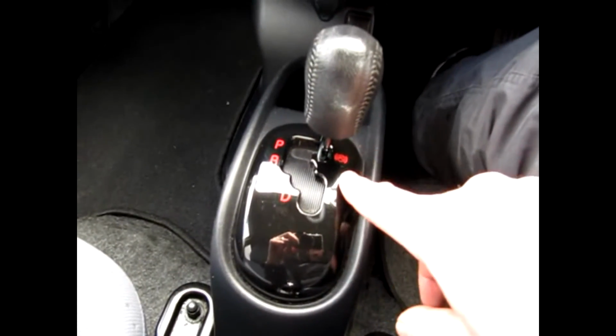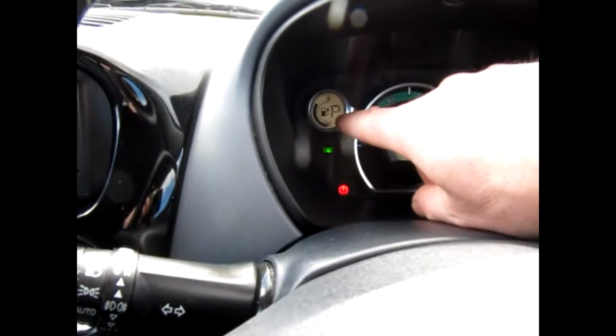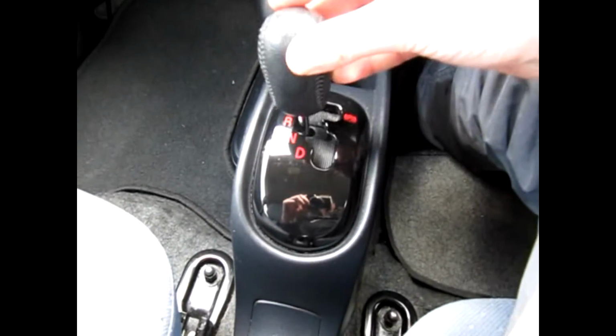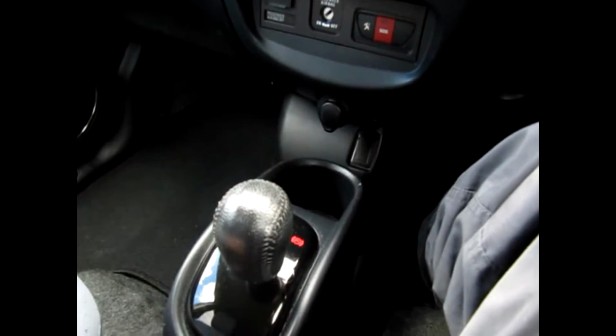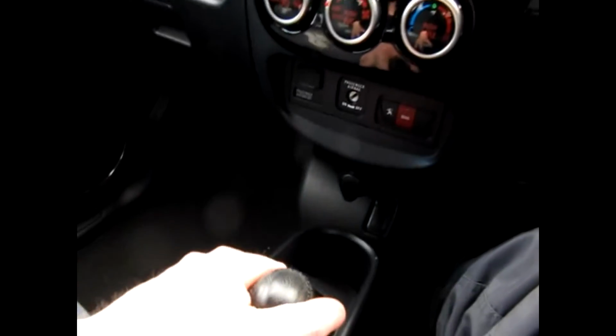And almost like a conventional gearbox type arrangement. So with your foot on the brake, the car will actually tell you over there you're in P for park. So it's just a matter of moving the lever down for R for reverse. Again, R will come up on the dash, and then neutral and drive. Really is that simple. And D's on the dash, and you just drive it like a normal automatic.